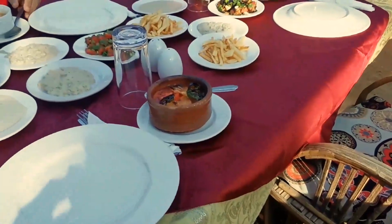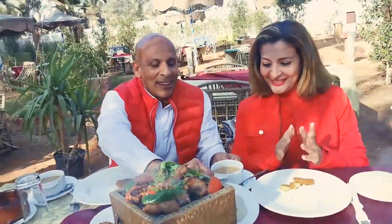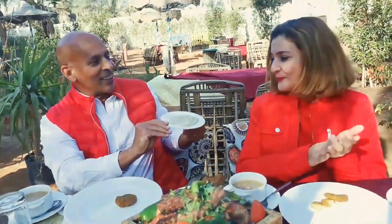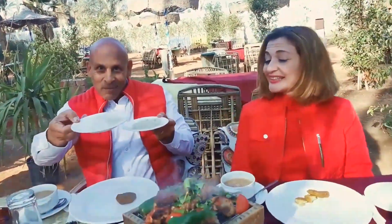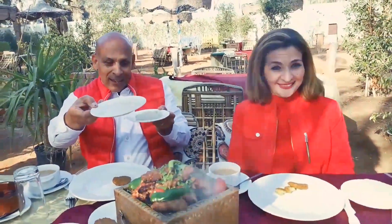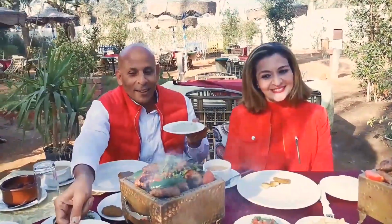Falafel is an Egyptian innovation invented by the Egyptians, and the queen of the meal. What is this? The baba ganoush. Baba ganoush. It's roasted eggplant with tahini, sesame paste, garlic, and a little bit of cumin and salt.